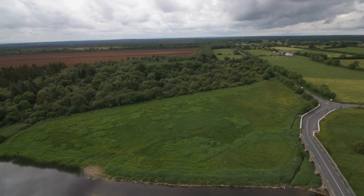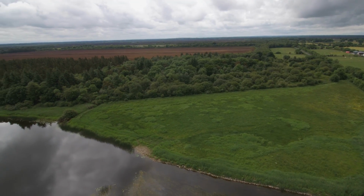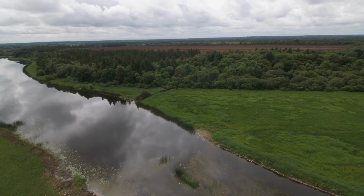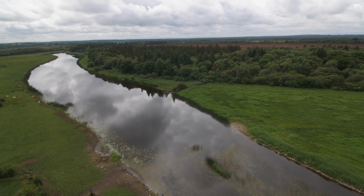When we think about wetlands, we have to say that they're the most complex and productive ecosystems on the planet. They're the equivalent to rainforests and coral reefs, and we have plenty of them around the River Suck here in the centre of Ireland. But wetlands are made up of all different types of habitats. You have raised bogs, fens, marshes, turloughs in the mix of wetlands.